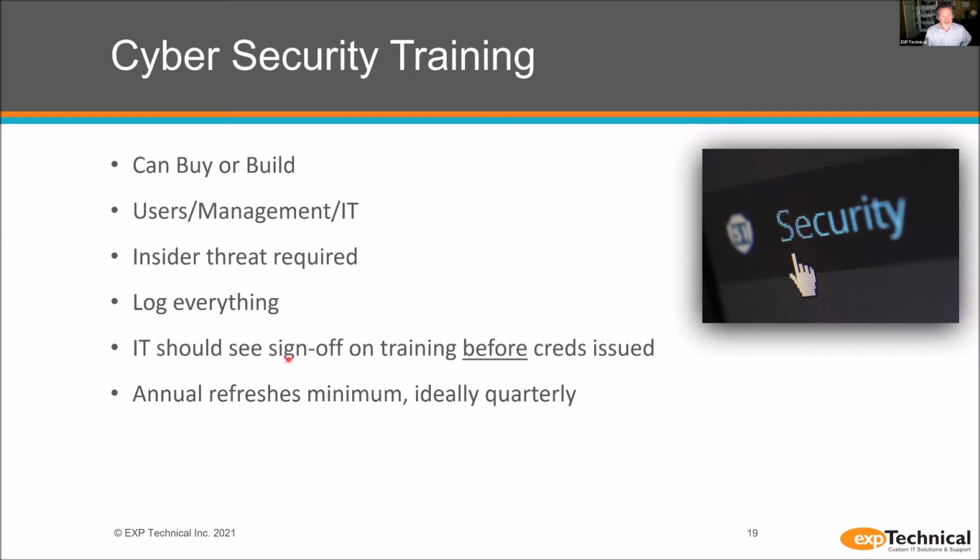This one is really important, I think. IT should sign off on training received before login credentials are issued. And this could be a little bit of a challenge. People tend to start working, get a login, and then they're off and running. You should really make sure they do their cybersecurity training before they get on the system, just from a safety point of view and a procedural point of view. Annual refreshes as a minimum, ideally quarterly, and mandatory for new hires.